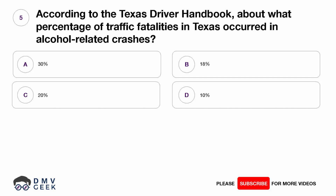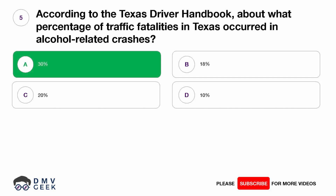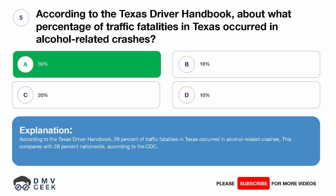Question 5. According to the Texas Driver Handbook, about what percentage of traffic fatalities in Texas occurred in alcohol-related crashes? A. 30%, B. 18%, C. 20%, D. 10%. The answer is A. According to the Texas Driver Handbook, 29% of traffic fatalities in Texas occurred in alcohol-related crashes. This compares with 28% nationwide, according to the CDC.